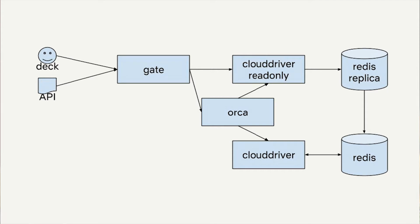And because Gate is never actually making changes to the state of the cloud, it can always talk to the read-only cluster. Orca will kick off work that modifies the state of the cloud, but then watch for completion of that work. So Orca can initiate a request to the main clouddriver instance and then do all its read traffic against the read-only replica.